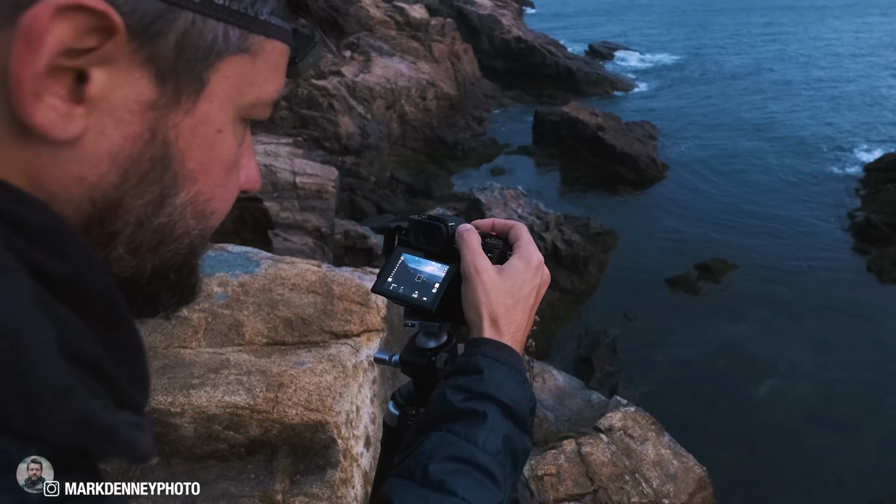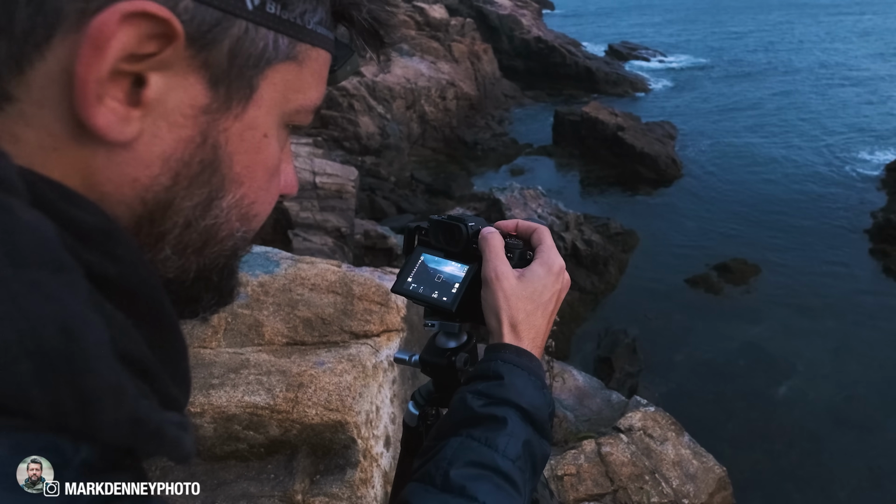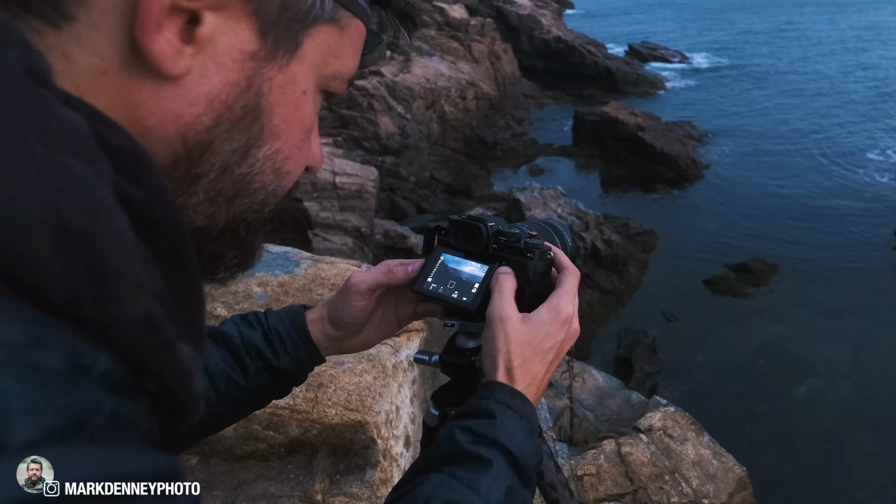I used to be focused on preserving so much detail in the sky that I would completely ignore the rest of my exposure. But once I learned these 3 simple tips, everything changed for me. And be sure to stick around because I'll share a bonus tip at the end that helps me get a perfect exposure every single time.